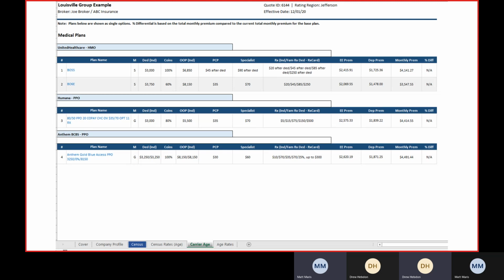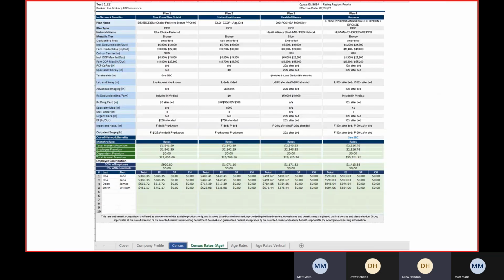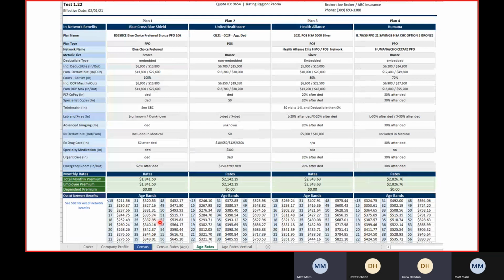When we really want to put these side by side, they're going to look more like this. We have a lot of choices even when we set them up this way. You've got your plan designs. Here I've put a census rating here, so you'll have all the people in here. I can do it by age rates with actual age tables. So just however you're wanting to show this to the group.